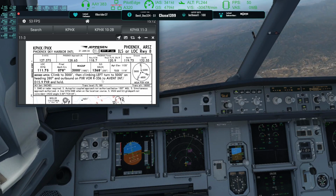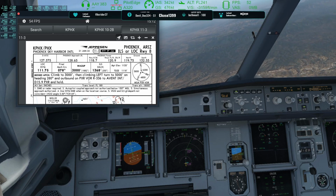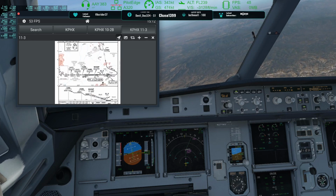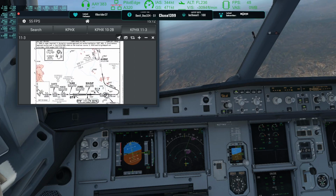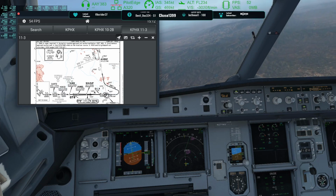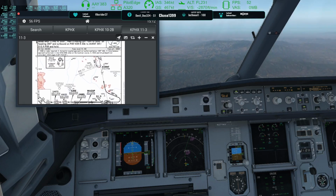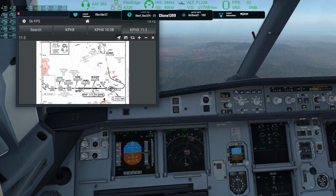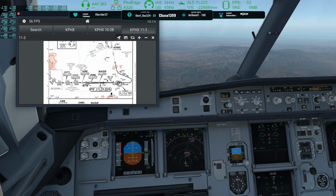Missed approach, climb to 3000, then left turn to 5000, 280, outbound to PXR VOR, and we're radio 336. So, looks like straight out to 3, then left 280 heading to intercept the Phoenix 336 radial outbound to Advent. So for quick reference, that's what this means. Straight out to 3000, left to 5, on a heading of 280, and Phoenix radial 336. So that's the quick down and dirty.